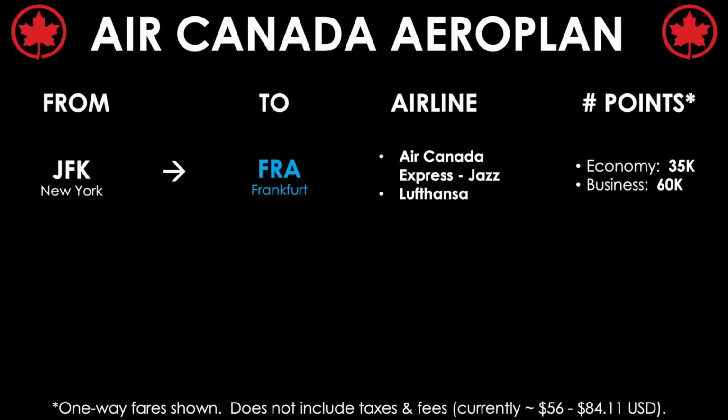But by showing one way, it gives you a lot more flexibility, because especially in Europe with so many countries in one small area, if you want to go to Greece and then travel around to different countries and then maybe one or two weeks later go home, maybe you want to leave from Switzerland. So that's why having a lot of one-way options can be useful to put together an itinerary for different origin and destinations. So let's take a look at a few examples here.